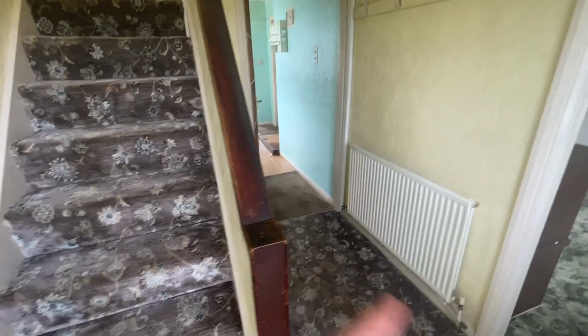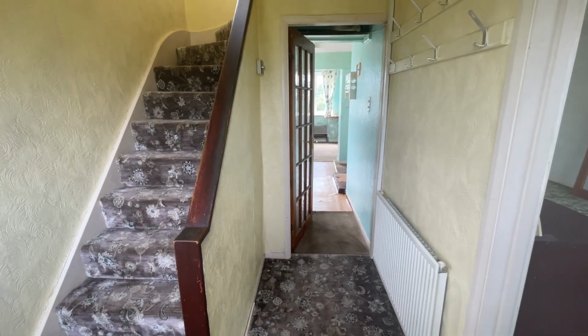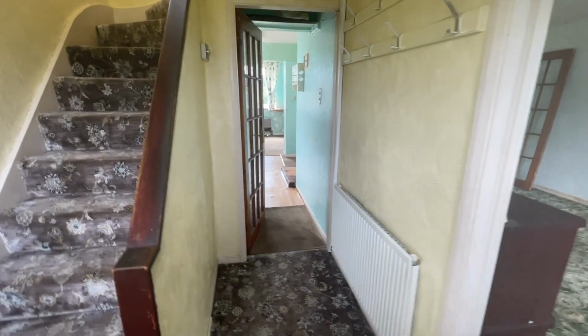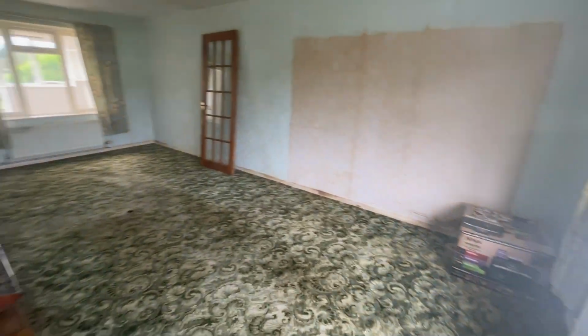So just inside, and as you can see, it's a little bit dated. There is a bit to do in here, but for a lot of people it's a really great opportunity to be able to come in and personalise this home. It's obviously a great sized home. It's UPVC double glazed in the majority of the property.